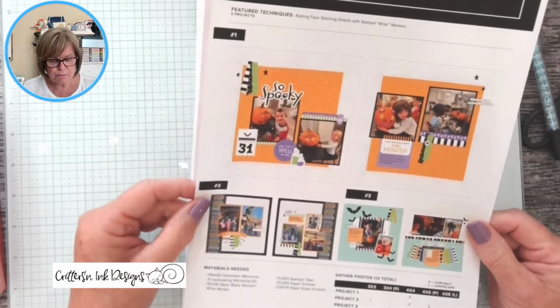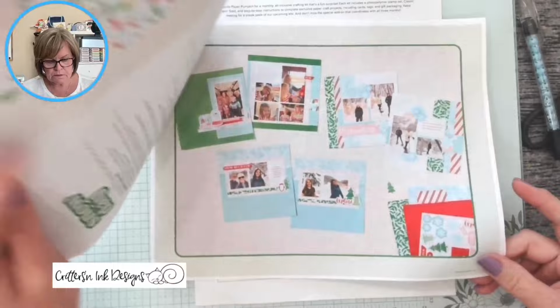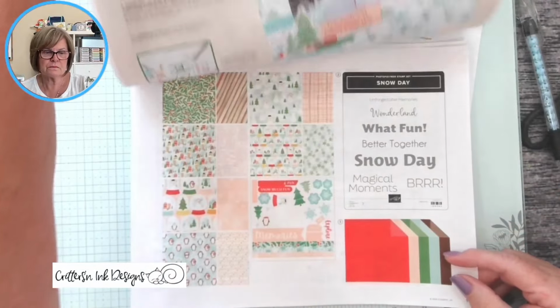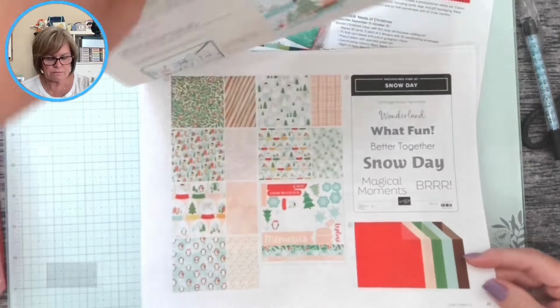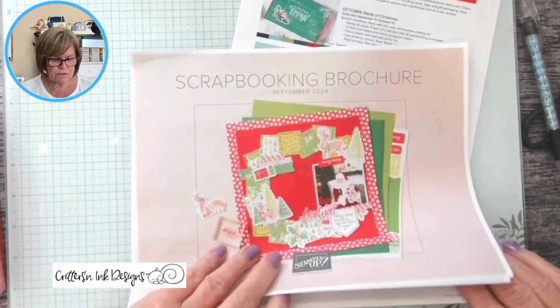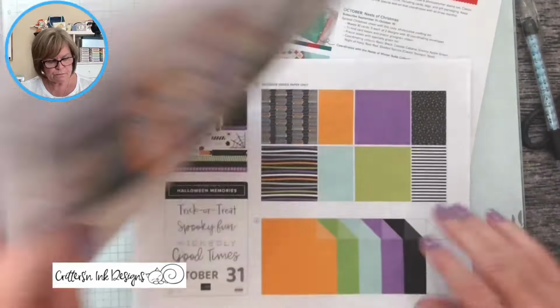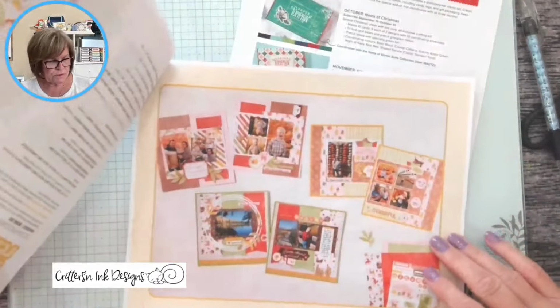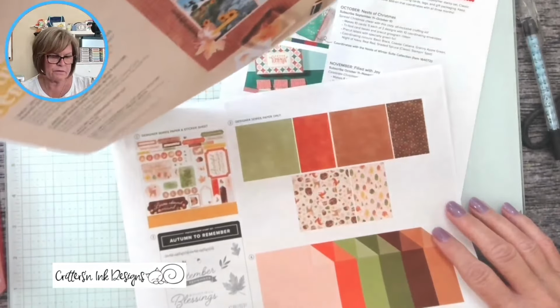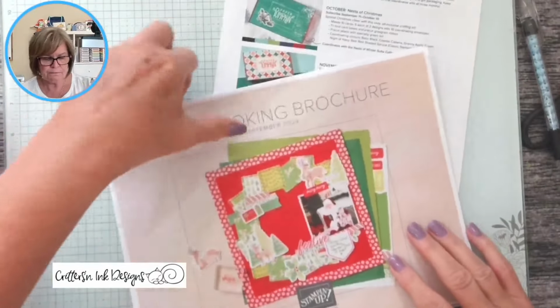And then just really quickly, there's a new scrapbooking brochure. It's a PDF, and I just printed it off for my own interest. And somehow it managed to print wonky. But anyway, I can still read it. It shows all of the new stuff in the scrapbooking online products. So these are really fun. And I've gone ahead and ordered some of it, but I haven't received any of it yet. So I'm looking forward to that.